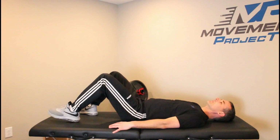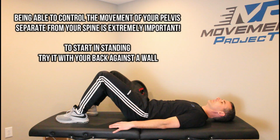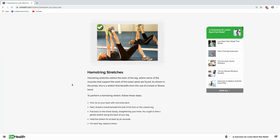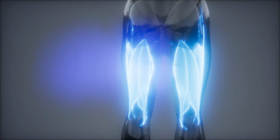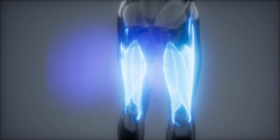Once you've mastered your deep abdominal work, you can move on to superficial abdominal work with the pelvic tilt. You can start here on your back and then progress to sitting and finally in standing. Next, let's talk about your hamstrings. Your hamstrings run on the back of your thigh and attach below your knee. They're important for back pain because they also attach under the bottom of your pelvis at your butt bone. Its flexibility can change your ability to move correctly.